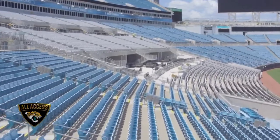Good evening and welcome to a special edition of Jaguars All Access, unveiling the new U.S. Assure Club. And let me tell you, fans have quite the experience ahead of them. They certainly do. So not only is there going to be a better team on this field that you can cheer for, this game day experience in the club seats, in the new U.S. Assure Clubs, is going to be unparalleled to any other stadium in the NFL.